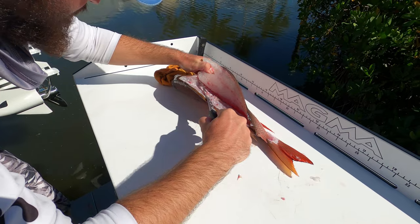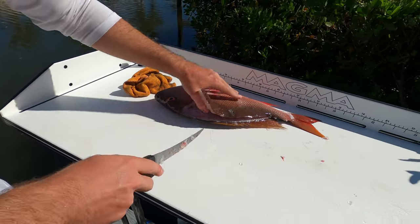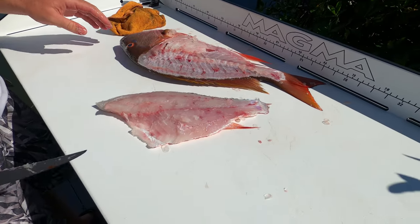I haven't filleted enough fish in my lifetime to have a preference yet, but I think it just kind of depends on the fish that you're filleting. There we go. There is our mutton snapper fillet.